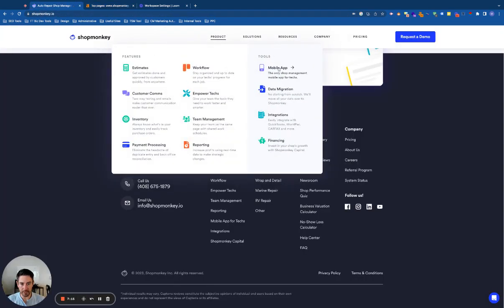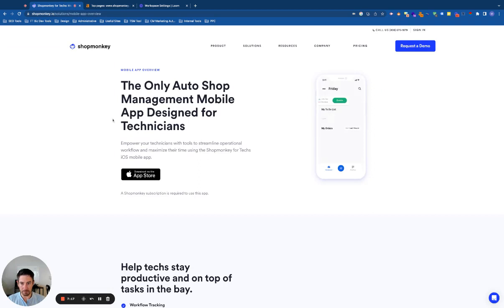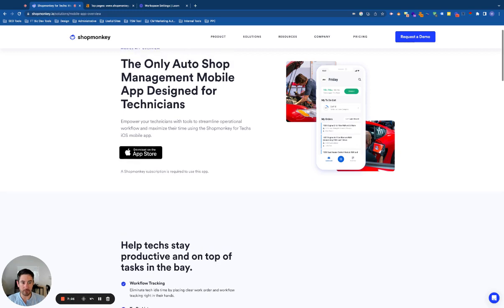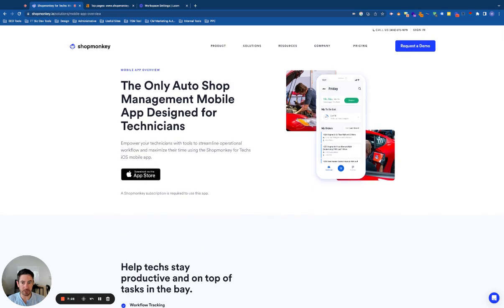So mobile app right here on the tools side of things. Come in here. I'll say out of the gate, I would, again, prefer a request a demo. This is one of the main entry points. It's the best ranking of the solutions pages. I know they have it at the top right, but this is a sales page and a subscription is required to use this app.